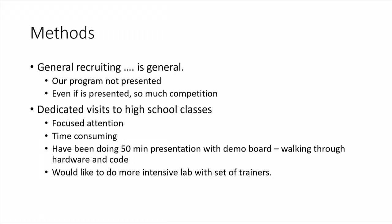How long has your program been around? As a program, this is the end of the second year. How long has your HVAC program been around? I don't have any idea. My program's been around at least since the 1970s. So probably we've established a reputation.